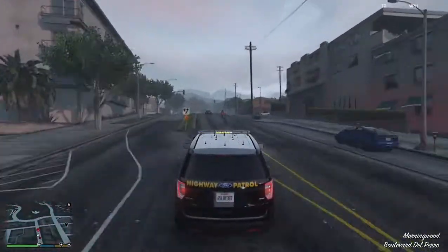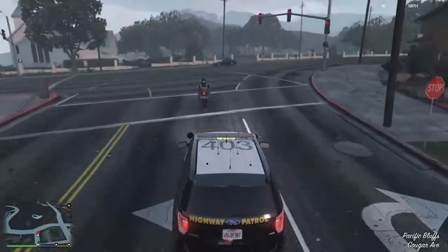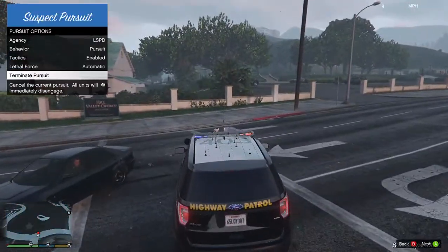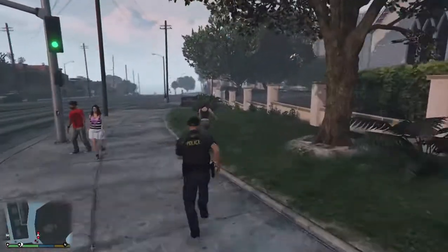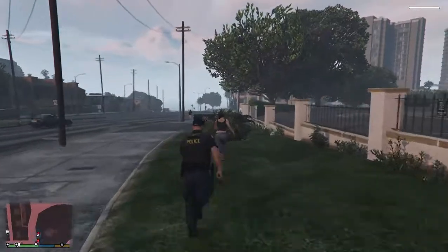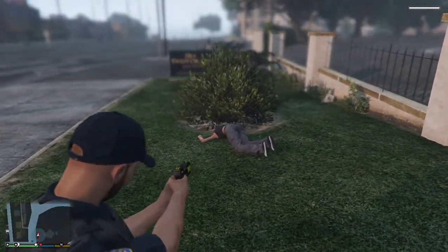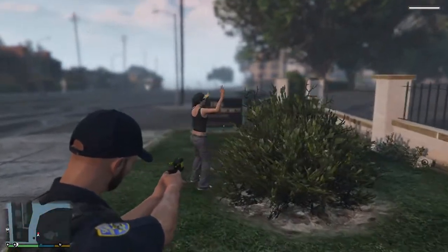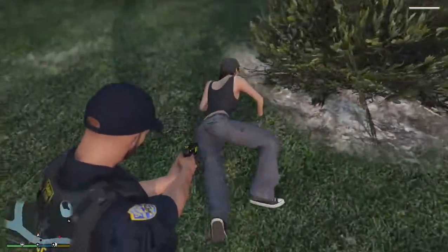Jesus, man. I see the perp. We're in pursuit. Hey, dispatch, the suspect is on foot. Alright, both of them are running. Alright, pretty sure they're gonna get him. I'm gonna get this female. Alright. Hands up, ma'am. Stop right there! Hands up. Ma'am. Down on the ground.